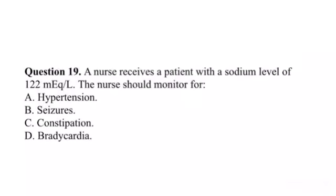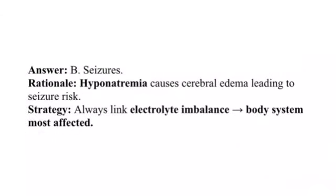Question 19. A nurse receives a patient with a sodium level of 122 milliequivalents per liter. The nurse should monitor for: A. Hypertension. B. Seizures. C. Constipation. D. Bradycardia. Answer: B. Seizures. Rationale: hyponatremia causes cerebral edema leading to seizure risk. Strategy: always link electrolyte imbalance to the body system most affected.